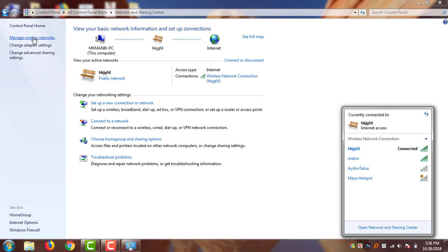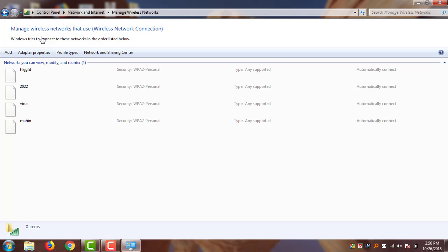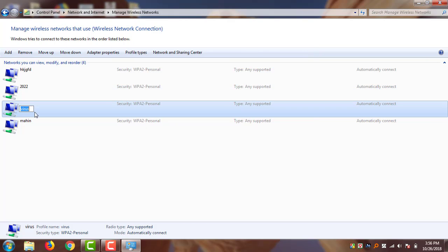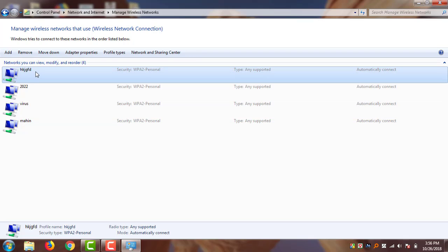As you can see, Manage wireless networks. I just click on it, and there are various names in my network. 2020 virus mine, and this is my connected Wi-Fi network, KJBFD. So I just double click on it, click the right mouse button and properties.